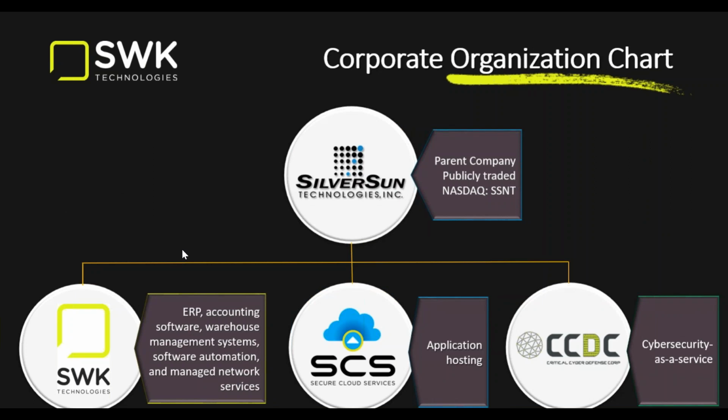I'd like to quickly show you our corporate organization chart. As you can see, SWK is a fully owned subsidiary of Silversun Technologies, Inc., which is publicly traded on the NASDAQ market under the ticker SSNT. Silversun has other entities, including Secure Cloud Services, Inc., which focuses on application hosting, and Critical Cyber Defense Corp., which provides high-end cybersecurity services by way of a fully staffed security operations center, or smart SOC, as we like to call it.